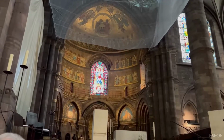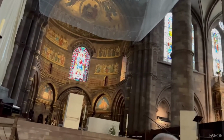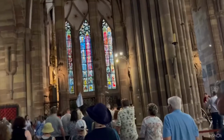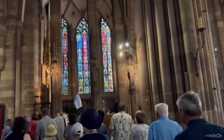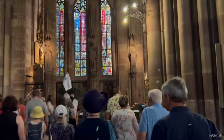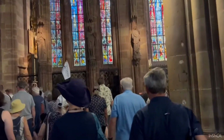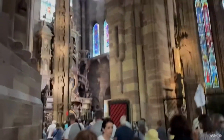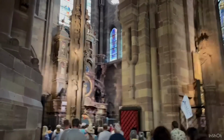And the stained glass window in the middle is a modern one. So, stained glass window. Oh, I've heard of this, yeah.